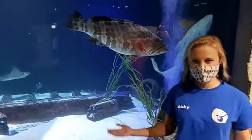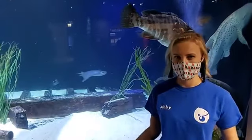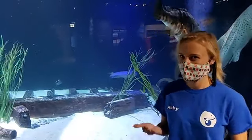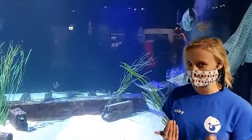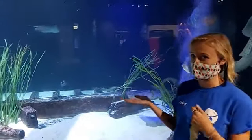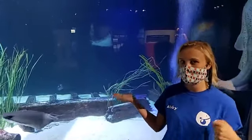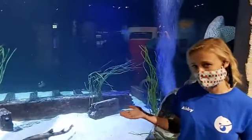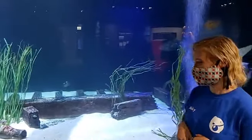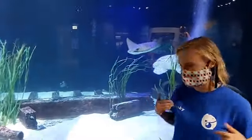So the first thing we're going to talk about is what exactly makes a shark a shark. There's a couple really stark differences between sharks and bony fish. And we've got both sharks and bony fish here in this exhibit behind me. So we're gonna see if we can find those differences. The first difference between sharks and bony fish is one that we can see from the outside. So me and you can see it.